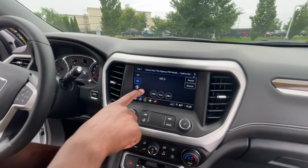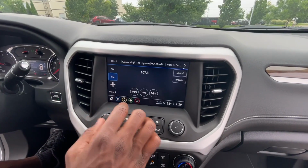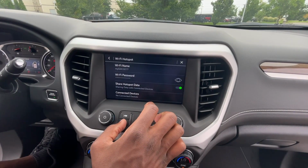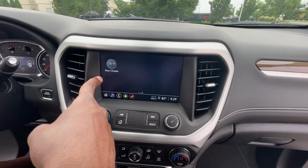So we get AM, FM, XM radio along with Bluetooth audio standard, and then we also get standard wireless Apple CarPlay, and we get Android Auto as well. Then we have a Wi-Fi hotspot when you have that linked up, which is a subscription involved.